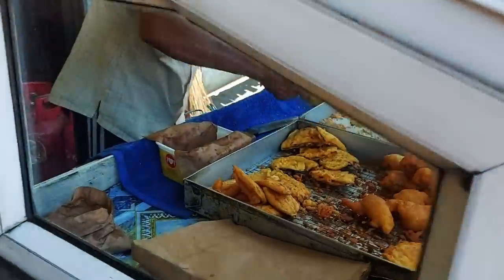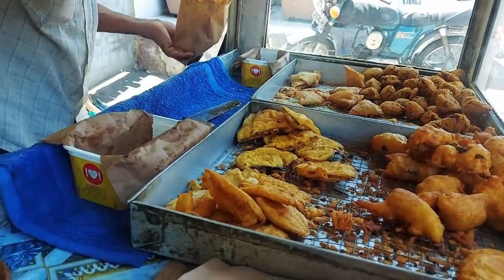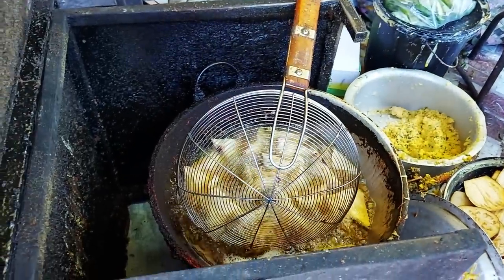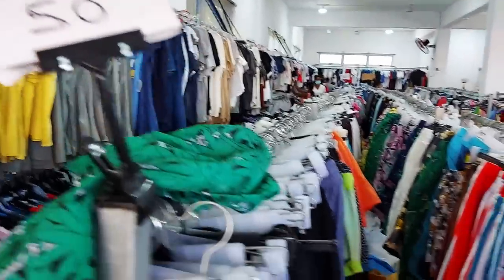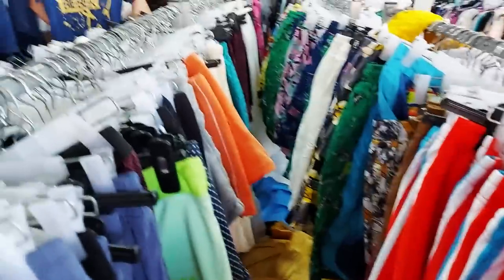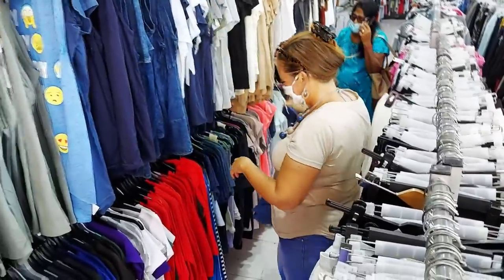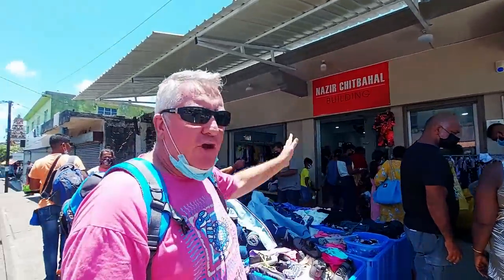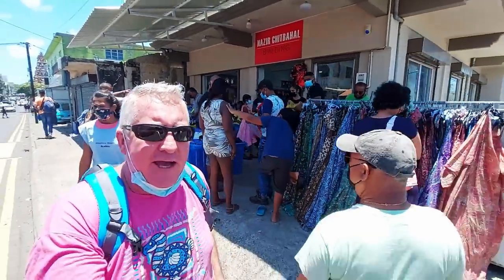You've got your fresh cooked things, and I know they're fresh because he's cooking them right here. Awesome. This is a shopping store. 50 rupees for these, 100 for these. Even Ricky's looking. Ricky's finally found himself a perfect shirt. For those that actually want to shop here, you go in there, you bring out the clothes, and you take it to the guy sitting on that chair.